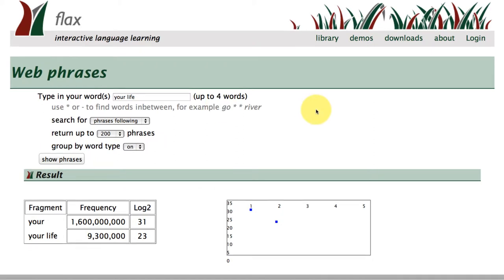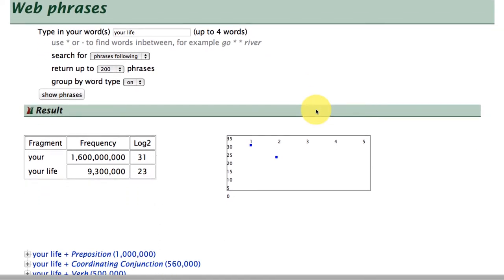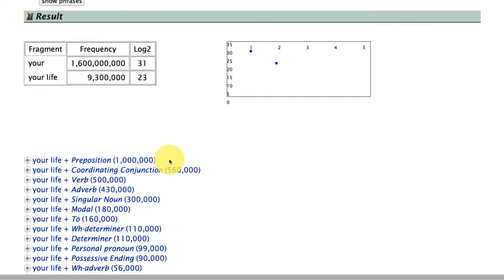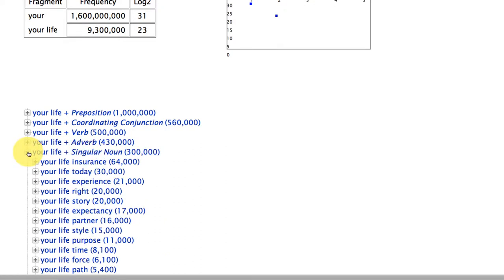Okay, so let's take a look at these phrases. So automatically you can see that the word your occurs quite often in this Google corpus, and your life drops down to 9,300,000 instances of those words in sequence. Okay, so here we have your life and the phrases. Let's take a look at this one. So your life plus a singular noun. So let's open that up.